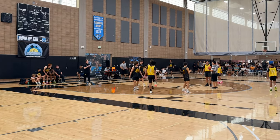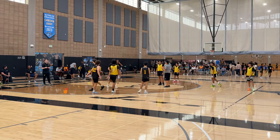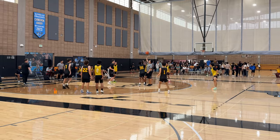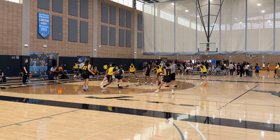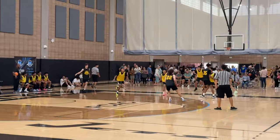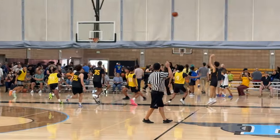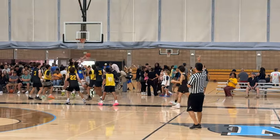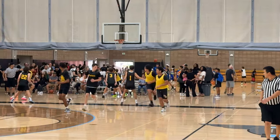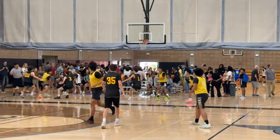We have the starting lineups making their way to center court. It's gonna be Roman, Anthony, Tito, Ben, and AB starting for the Patriot Basketball Academy. We are underway as the Patriots get the first tip. In and out on the three-pointer, Ben with a great rebound underneath the basket and a quick 2-0 lead for Patriots, who are mad after just coming off of a loss.